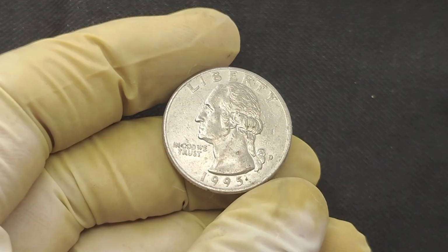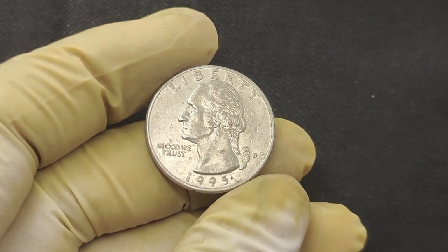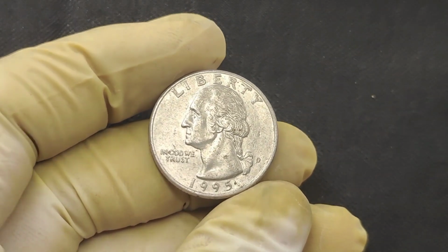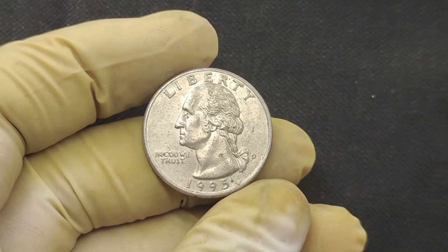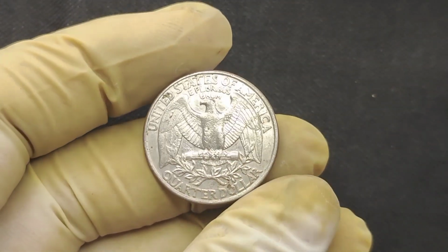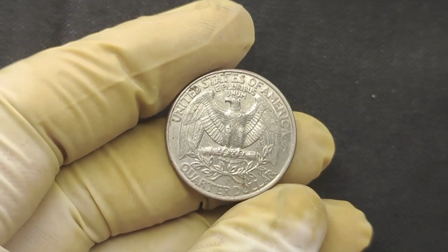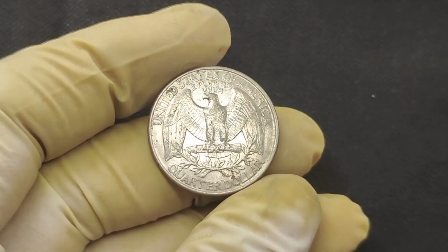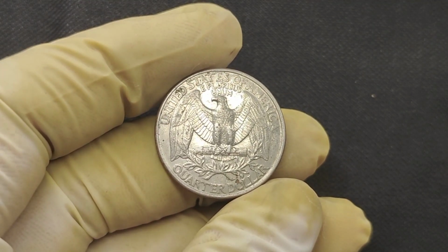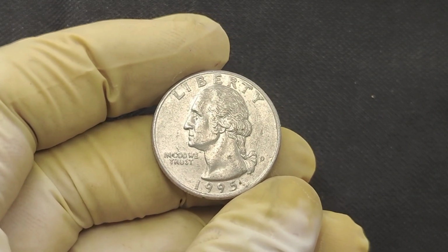One of the most notable reasons for the increased value is the presence of the double die variety. This occurs when the die used to stamp the coin onto the metal planchet is misaligned, resulting in a doubling effect on the lettering and design features. Coins with these types of errors are highly sought after by collectors, and their value skyrockets. In the case of the 1995 quarter, some of these coins exhibit this double die error, which makes them extremely rare and valuable. Additionally, the condition of the coin matters a lot.